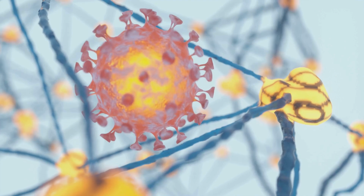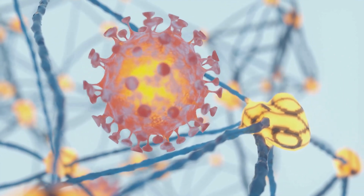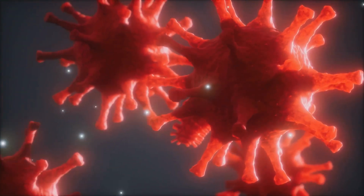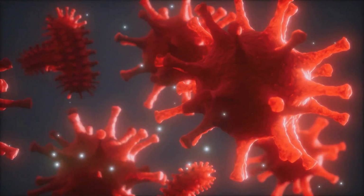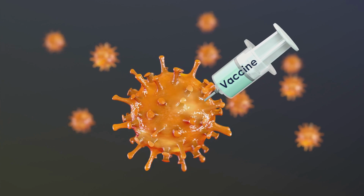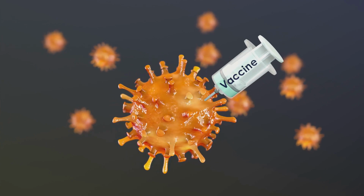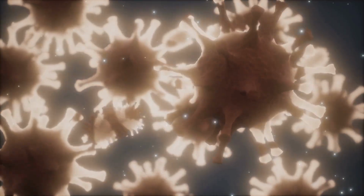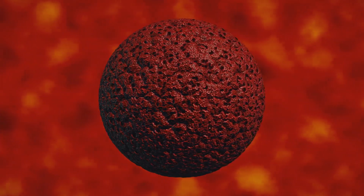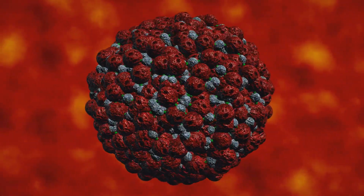Landing on a cell, which is like a little house for your body, the virus tricks the cell into letting it in. It's like the virus knocks on the cell's door and says, "Let me in, I have a delivery for you." Once inside, the virus releases its own instructions, like a hacker taking over a computer. These instructions tell the cell to make more viruses. The cell, fooled by the virus, starts making copies of the invader.